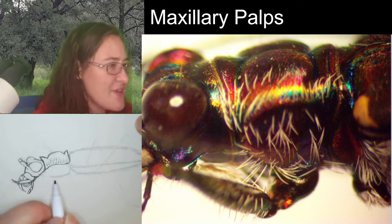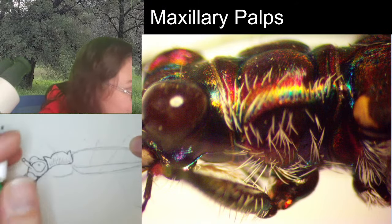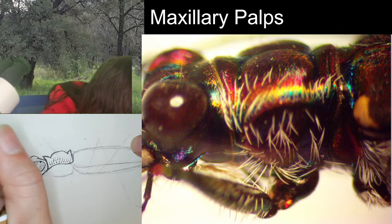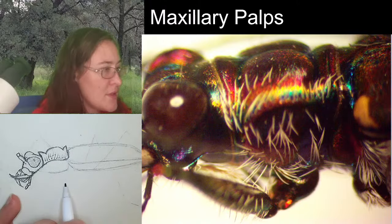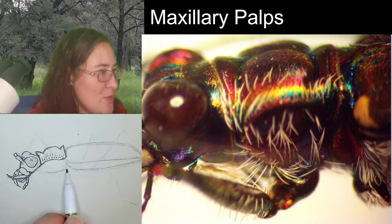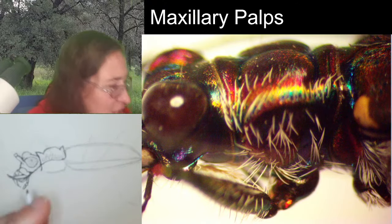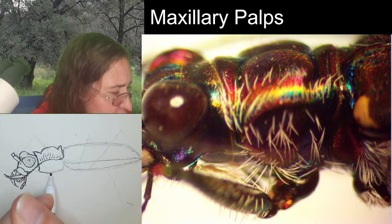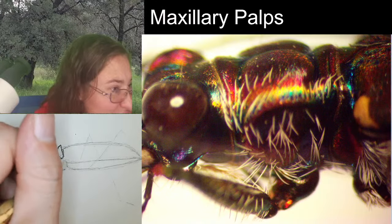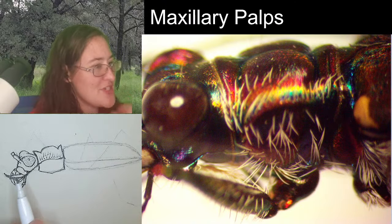There we go. Alright, so looking... Oh, I didn't add the cross-hatching. Alright, so the bottom here is not... I have it connected way up here, but we're moving everything back. So it's connected right around here. It's going to come in, and then out. Alright, so that's going to be our approximate shape for the pronotum.